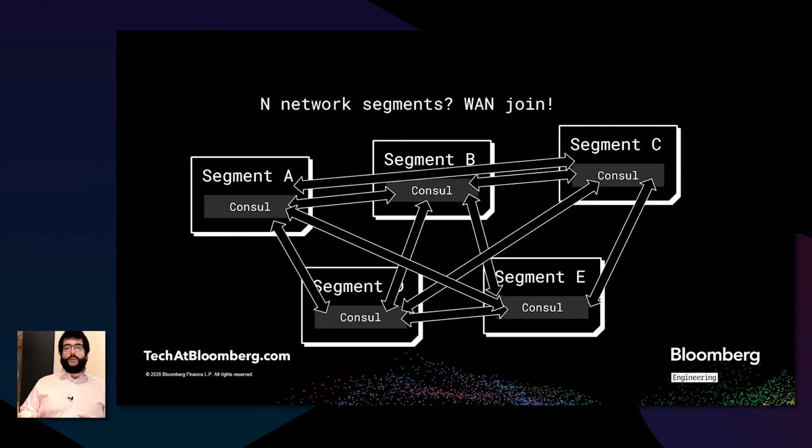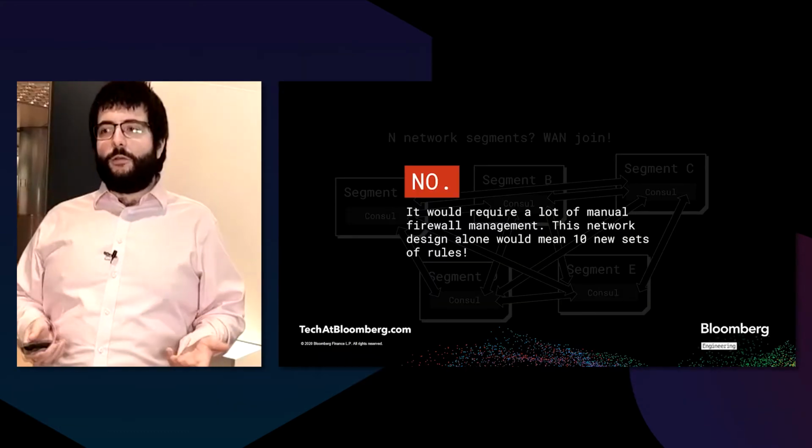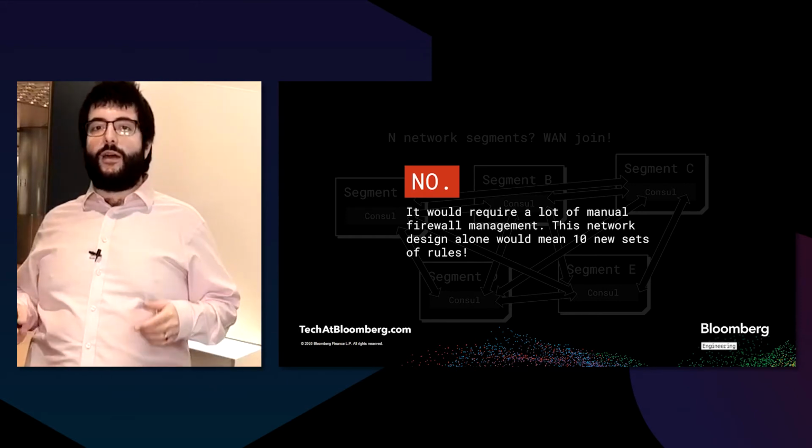And really, we're going to have to say no to that solution, because just 10 firewall rules for 5 network segments is way too much. Now think about 6, 7, 10, 100 network segments. That just doesn't scale anymore. And also, as a general rule, you don't want to be poking holes in your firewalls all around. Those rules are there for a reason. So it felt a bit like a security issue.